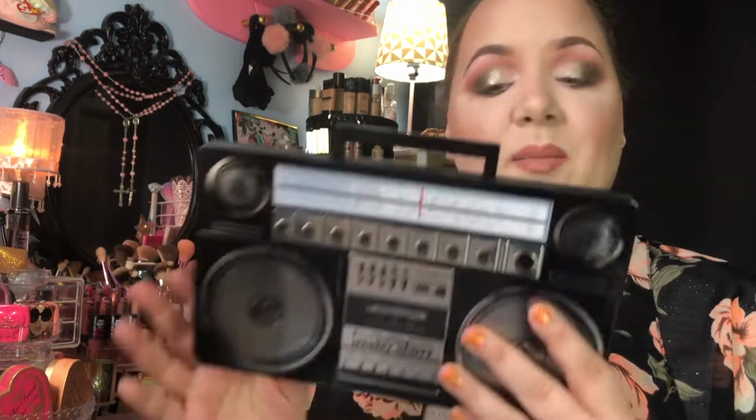So again, I paid $10 for this, and I couldn't find the retail price anywhere online, I guess because it's not available anymore, but I want to say that this was at least $60 full price. It had to be at least $60 to $75. I know it was up there, but I'm so glad to have this in my collection now.